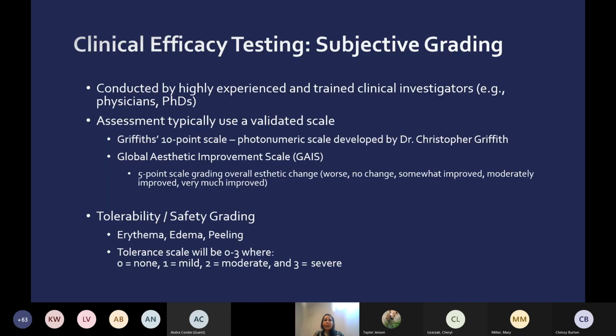So those were the preclinical. So in clinical testing, we're going to talk about subjective grading and objective grading. I know I have 15 minutes, but I think I can get it done with more discussion with you all.